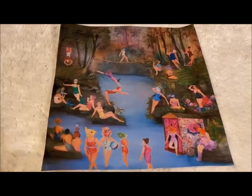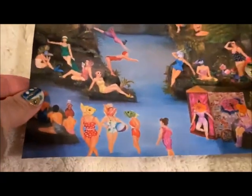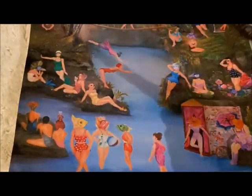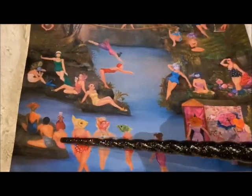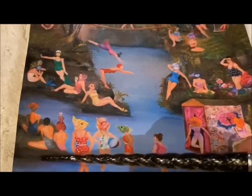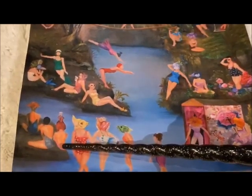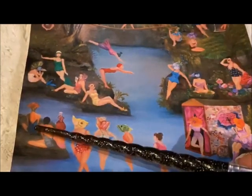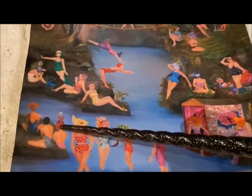So let's start from the very bottom here. I'm going to adjust the camera, sorry about the noise, and we'll start at the bottom here. So here we have one, two, three ladies just lounging on a rock. This lady's wearing a pink swimsuit, this lady's wearing a blue swimsuit, and this lady's wearing a darker blue swimsuit. And this lady just has her hair pulled back in a bun.